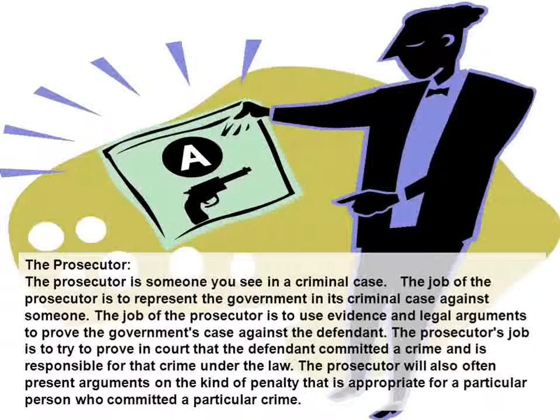The prosecutor. The prosecutor is someone you see in a criminal case. The job of the prosecutor is to represent the government in its criminal case against someone. The job of the prosecutor is to use evidence and legal arguments to prove the government's case against the defendant. The prosecutor's job is to try to prove in court that the defendant committed a crime and is responsible for that crime under the law. The prosecutor will also often present arguments on the kind of penalty that is appropriate for a particular person who committed a particular crime.